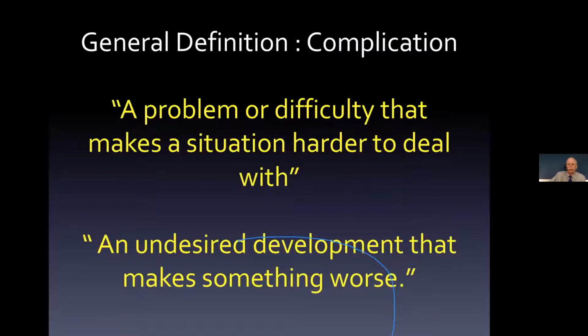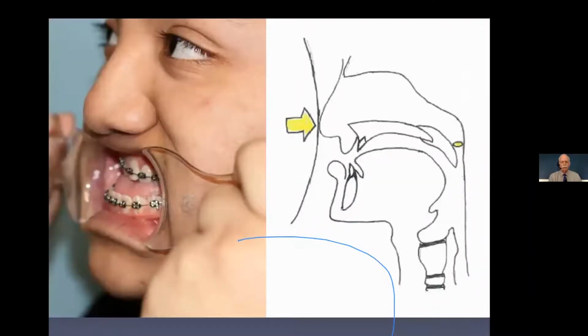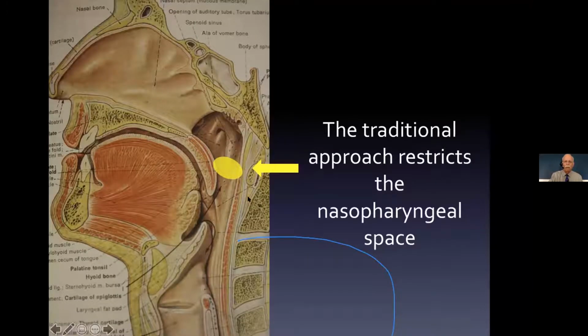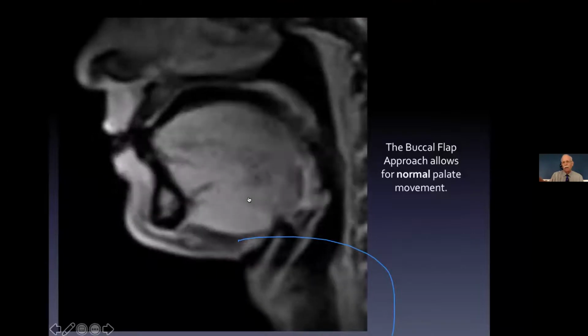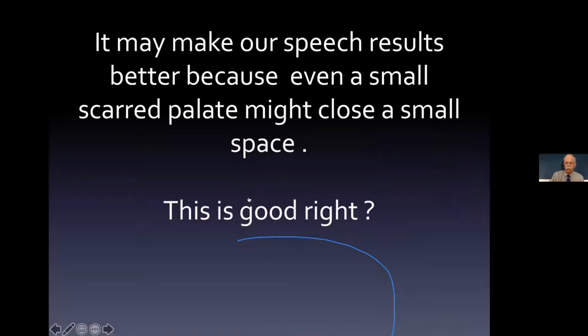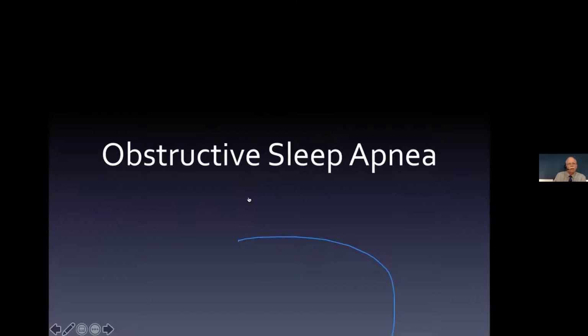So going back and looking at our definition of complicated, an undesirable development that can make some things worse in the future. That's important because if we do surgeries early on that create mid-face retrusion, that actually may make our speech better. It's doing so because the space here is made smaller, and our muscles don't have to work so far back in the velum. If they're scarred, if it's retruded, you can get some better speech. But is that a good thing? No, because you're narrowing the airway, which can lead to obstructive sleep apnea and can shorten somebody's life by 20 to 25 years.